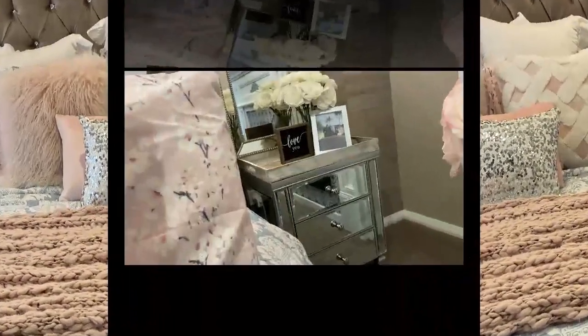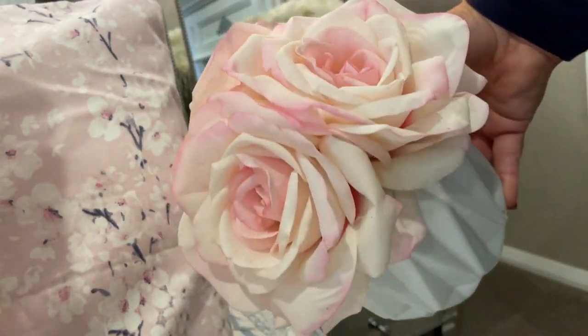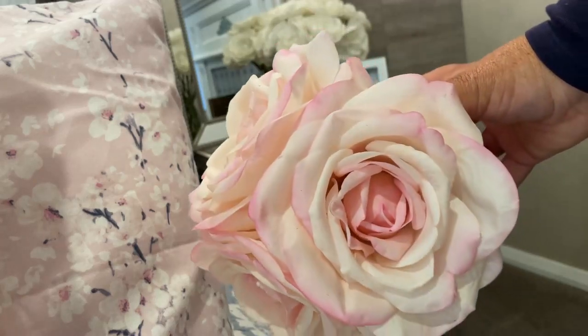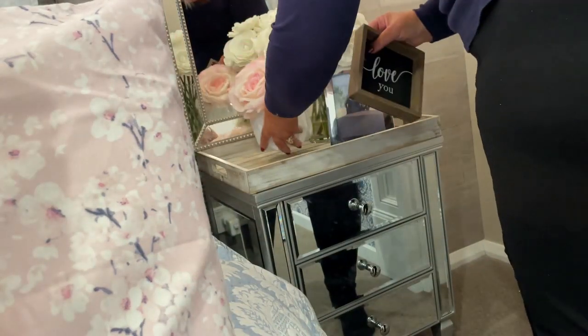Now I wanted to also add some blush pink to my nightstands, so all I did here is take away one piece of decor and add these beautiful blush pink fake flowers that I picked up from TK Maxx.